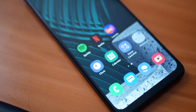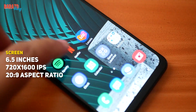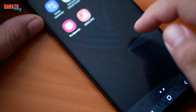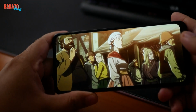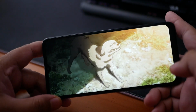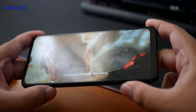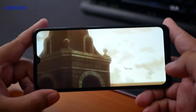Now for the screen. Meron itong 6.5 inches of 720 by 1600 IPS screen which still looks great when watching videos. It has a 20 by 9 aspect ratio which is the optimal screen size for watching Netflix and YouTube. The main drawback of the screen, however, is that it's not too bright when used outdoors. For regular everyday use, the screen is enough to keep us entertained.